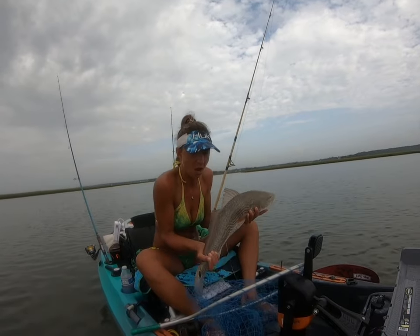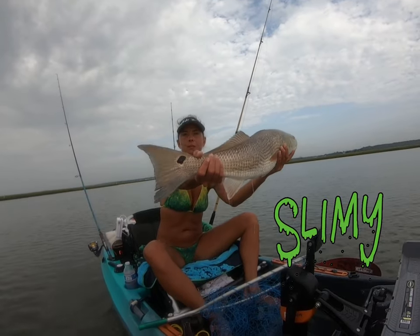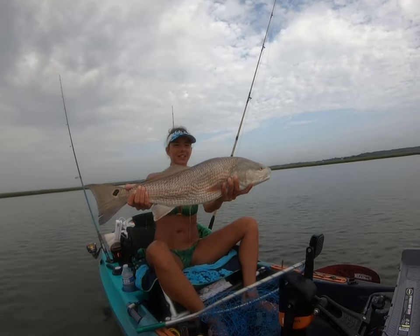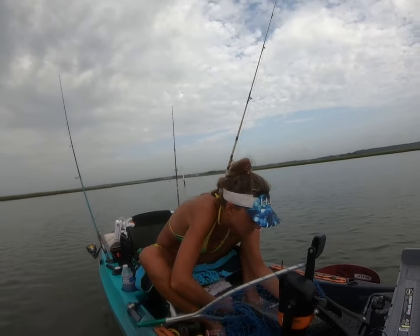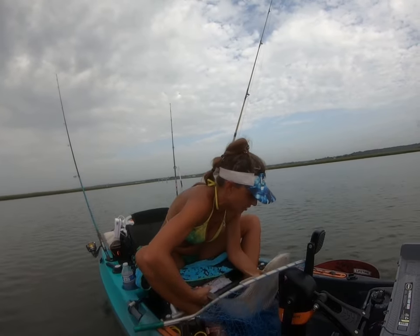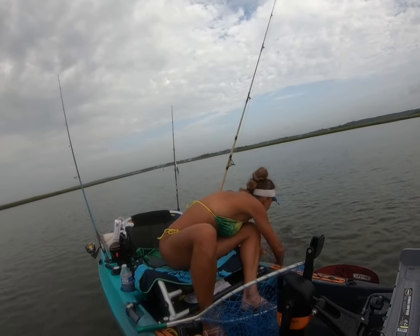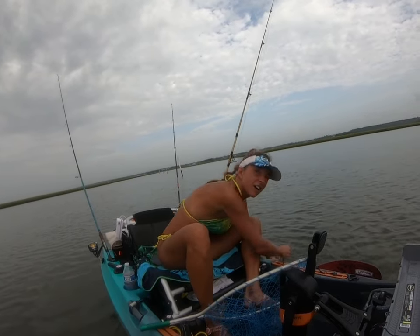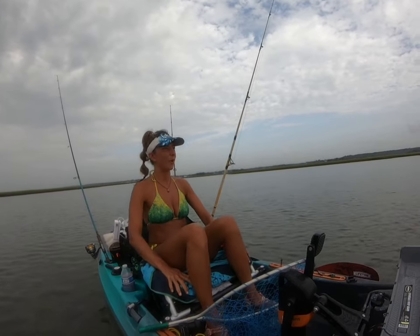Holy moly. Whoa, he's so heavy. Beautiful. Oh my goodness. All right, let him swim. That was quite a fight. So I'm gonna try to acclimate him back to the water. I'm gonna try to hold on to him here and let him kind of... Oh, he went right off. Awesome fish. Woo! Not one to keep, but one to be proud of.